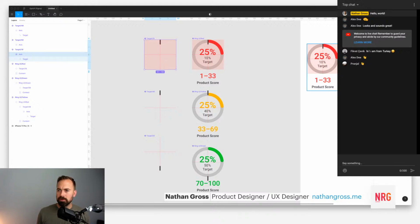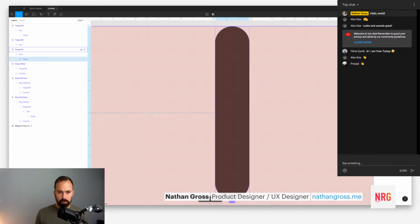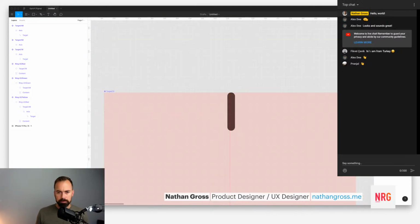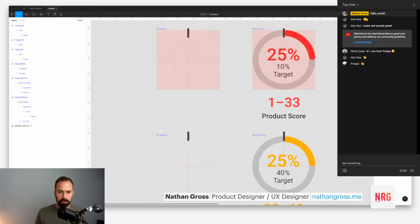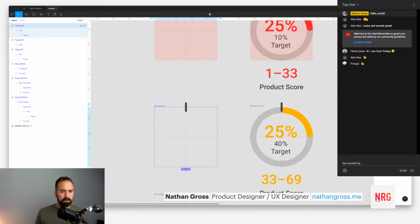this should be 100 by 100. Doing some troubleshooting live on the air. This is probably riveting. Let's put this back to 48.5, so it's right in the center. I think we had it offset about 3 pixels or 3 points. That looks good, but I want the same thing for all of these. Let's do this. Well, no.